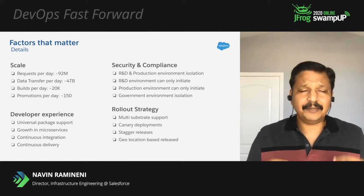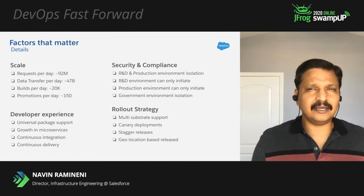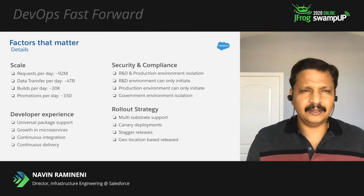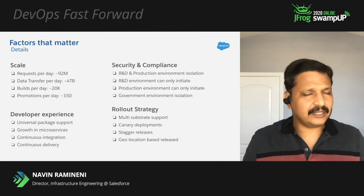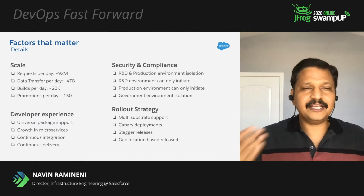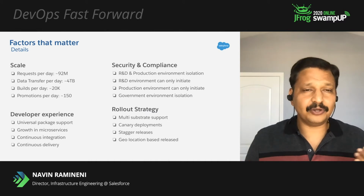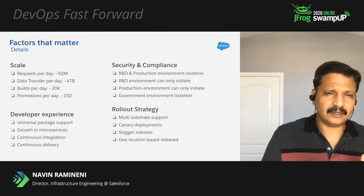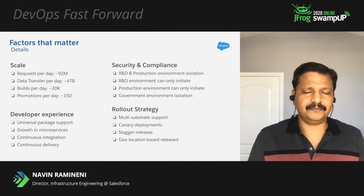The replication is very critical when the artifact is transferred across the globe. The end user experience, whether he's in North America or in Asia Pacific, should be consistent. So if the replication doesn't work or has a latency based on the location, that's not a solution that would work for us. This is the scale at which Salesforce is operating today.